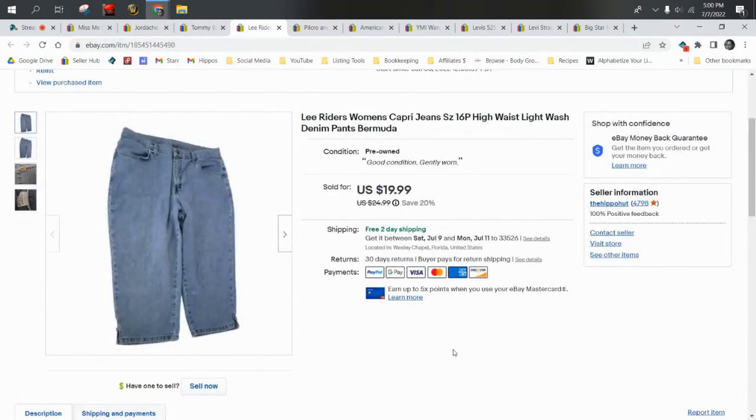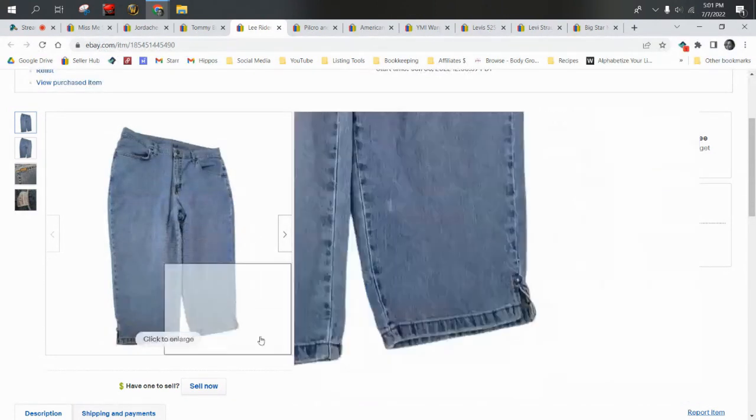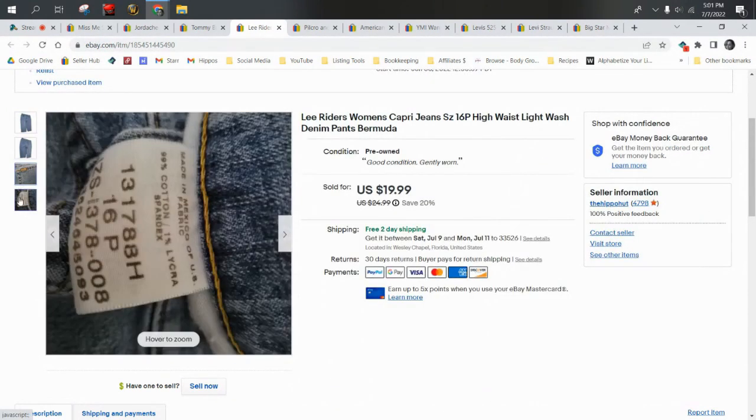Lee Riders, a good solid bread and butter brand if you can find them for like $2 or less, because they're not going to sell for much more than $19.99. So any more than that, you're putting too much into your cost of goods. But these are a good solid brand, they usually have plus sizes and stuff. These are size 16. Capri jeans sold for $19.99.